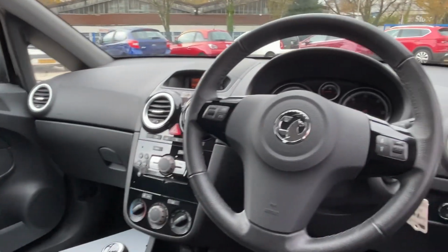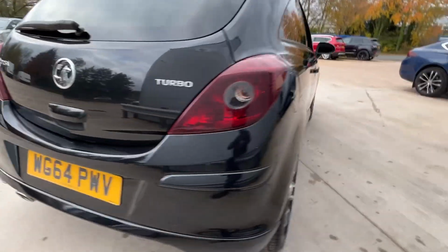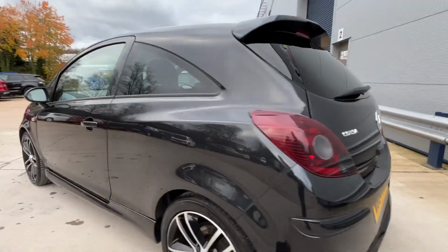Air conditioning, multi-function steering wheel, remote locking, electric windows, two-tone alloys, parking sensors to the rear. Look at that.